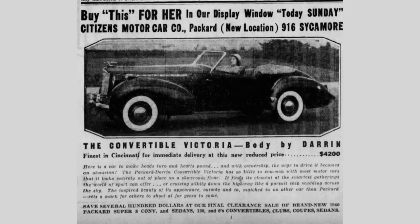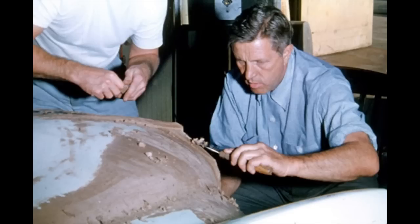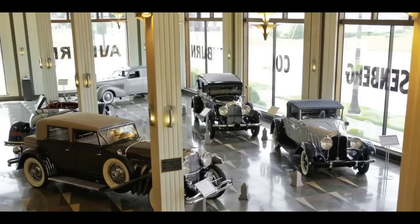1937 to 39, they were custom-built cars, and the caliber of car that this was a car, say, like Clark Gable would own. 1940 to 1942, they could be ordered directly through Packard. Darrin didn't have enough space to build all of the cars on order at his shop in Hollywood, California. So some of the work had to be outsourced to American Central Manufacturing, which interestingly was one of the remnants of the Auburn, Cord, and Duesenberg conglomerate.